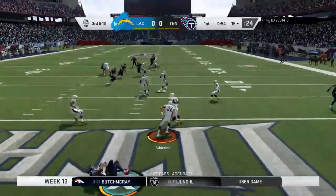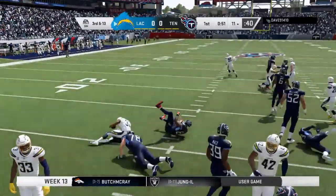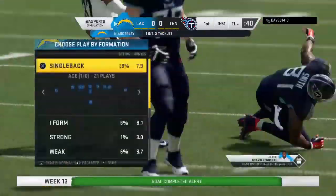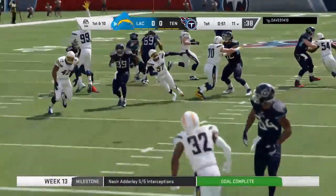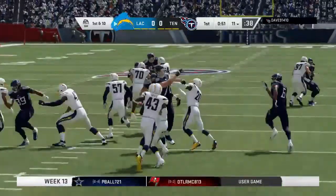And it's intercepted at the goal line. Picked off by Nasir Adderley. Past the 10 to the 11-yard line, and that's where the return stops. No doubt a very disappointing end to what was a pretty strong opening drive.